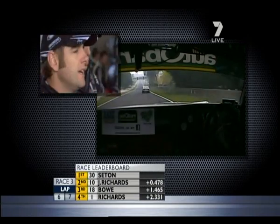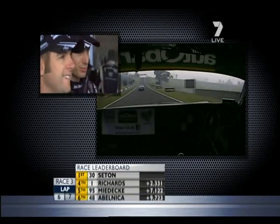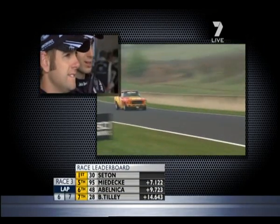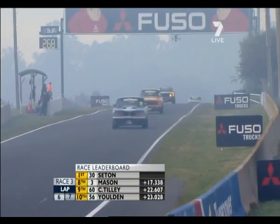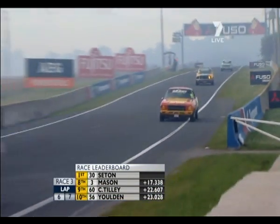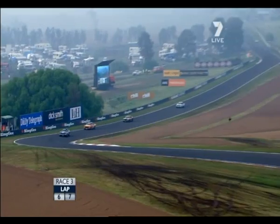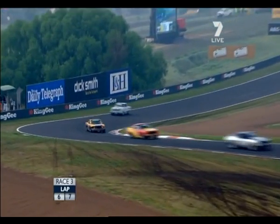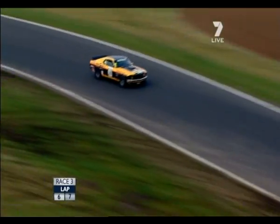Todd Kelly watching on. Teams up today with David Russell, Rick Kelly with Owen Kelly for Jack Daniels Racing, but these boys love it. I know Todd's a bit of a Chev man, but the Monaro's near enough. They're all on the limiters in top gear, that's why they're only doing 270, mate. Yeah, if there was a bit more left, I'm sure we'd add a couple of kph to that.